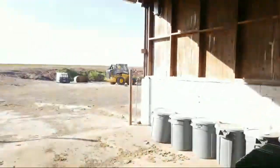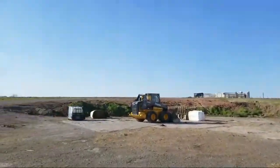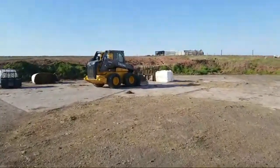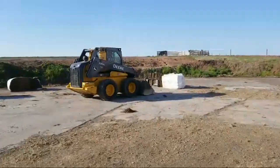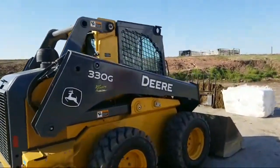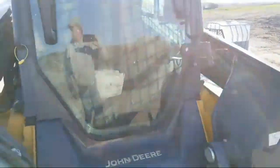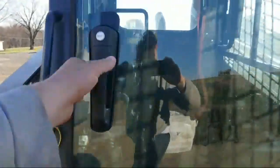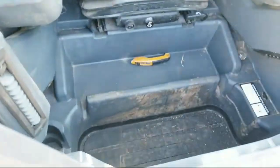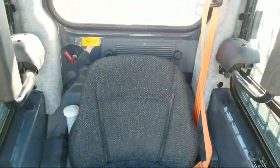Get these windows cleaned up a little bit. All right, it's gonna get really windy out here. I want to get over to the skid loader. This thing here, I did inside and outside, and it's greased. Have to finish the windows up. Smells good in here. We cleaned the air filters and the air conditioning vents.